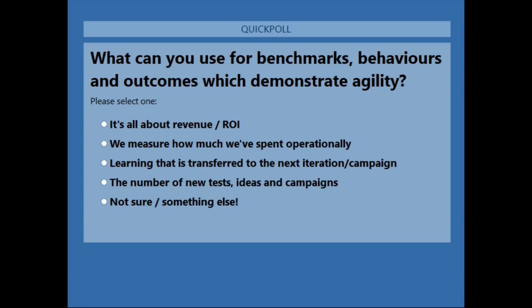It's all about revenue and ROI. We measure how much we've spent operationally. We're measuring learning that is transferred to the next iteration and campaign. We're measuring the number of new tests and ideas and campaigns that we can actually work on over the course of a set period of time. So what for you, again, I'm being a bit mean and making you choose any one, is actually driving and focusing in terms of metrics and analytics that you're using? And of course, if you vote for something else, then please do write what else is missing into the questions box, so that we're aware of that.